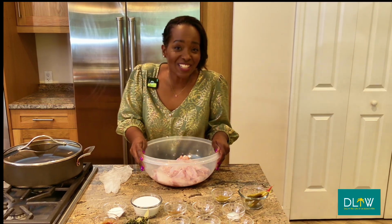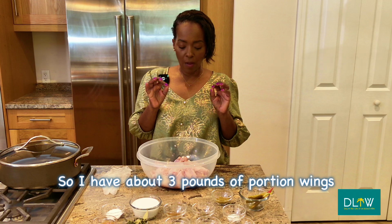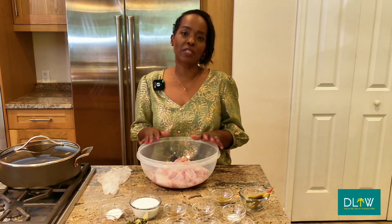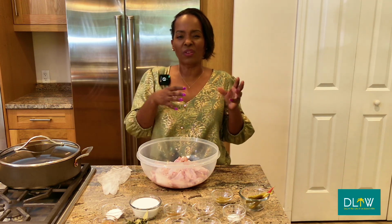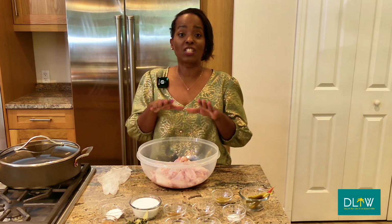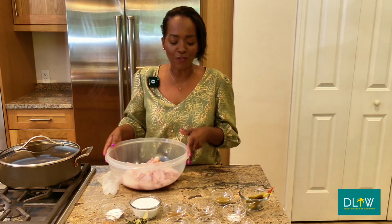So we're going to season the chicken now, and this is the fun part. I have about 3 pounds of portion wings, and I chose portion wings because it's easy. You're not dealing with different parts of the chicken and different weights and thickness here. So this is really easy, and it's a great start for you to learn how to make curry chicken, all right? So let's start first with the spices.